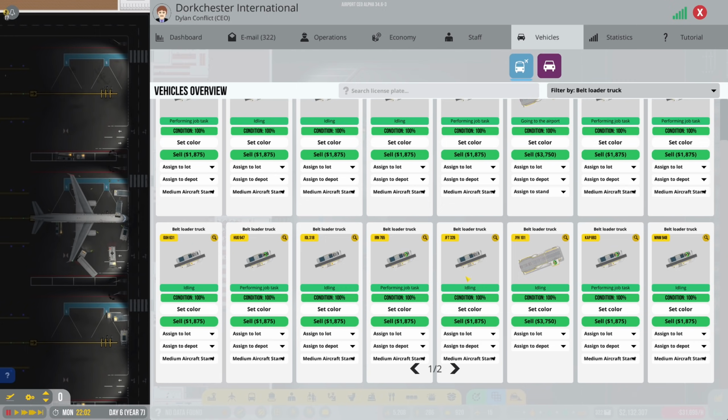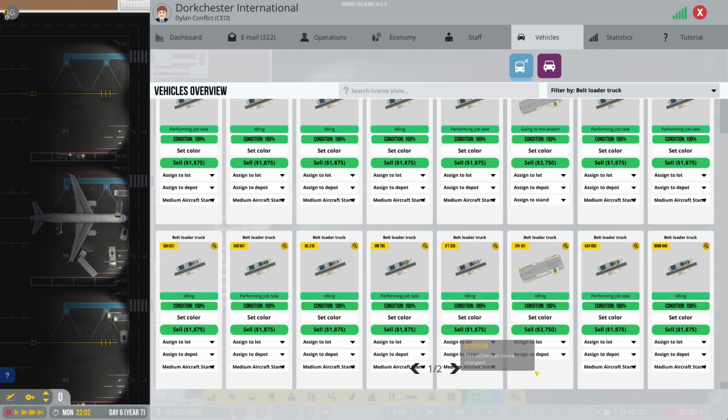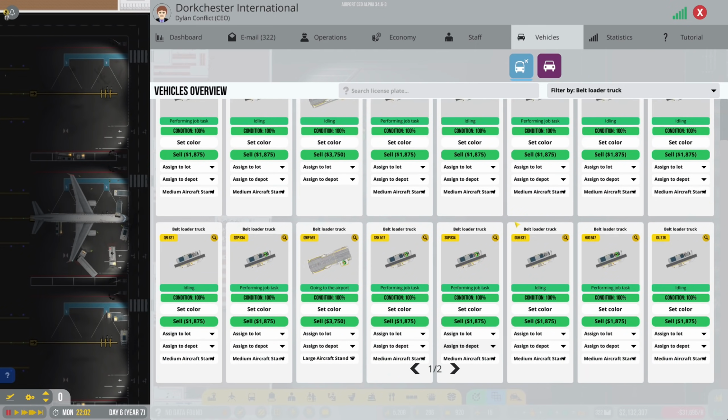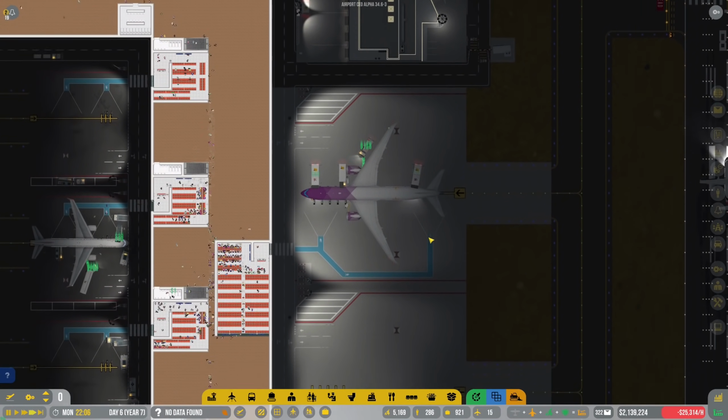Belt loader trucks. They don't actually get assigned to stands. That's interesting. These large ones. Oh no, they can. Why is this one not letting me assign it to a stand? That's kind of interesting. So I want this one on stand 17. But I can't assign the rest of them. That's really strange. Okay, well, that's a bit weird. All right, we'll see what happens there.